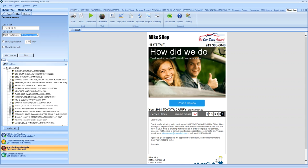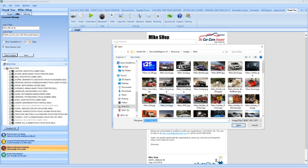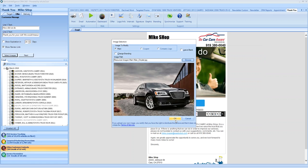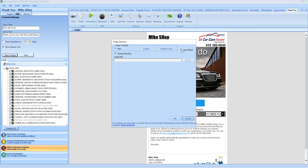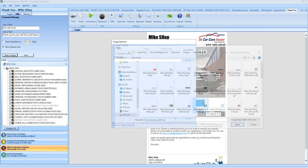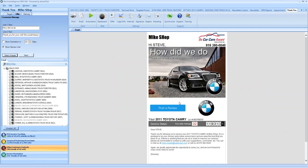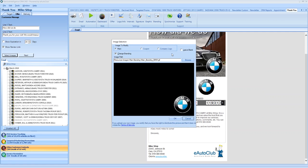I don't know, whatever works for your shop. Then there's the second line of text where you can put some information. And again, you can change the graphic by clicking on the graphic icon up here, and you can change that image to whatever you'd like. And then you can also add or remove branding to the emails. Again, whatever is working for your shop. So I like to personally leave that blank.